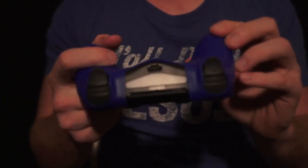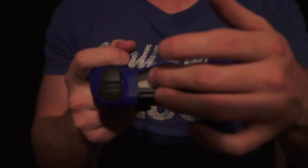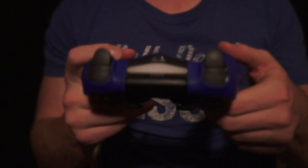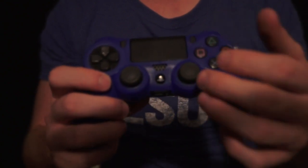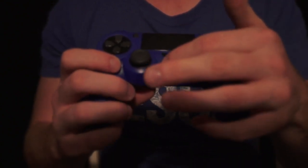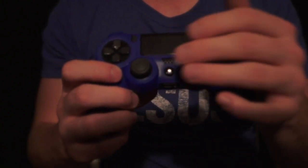If you're playing GTA 5, little known fact: when the police are catching up to you, or you have the cops, this will flash blue and red. And the PS4 controller also has a nice feature where the cop audio in GTA 5, what they say, will come over this. The cop radio is real cool. It comes through the channel.